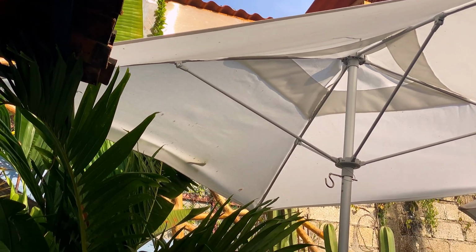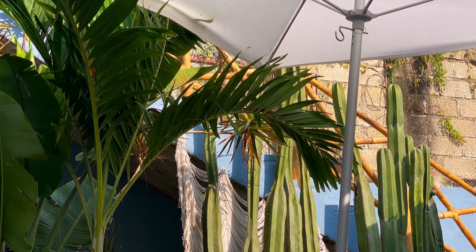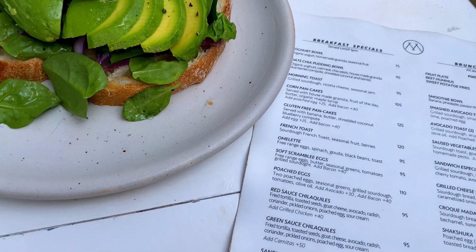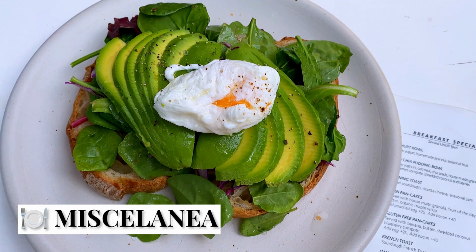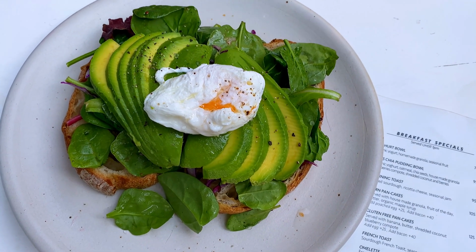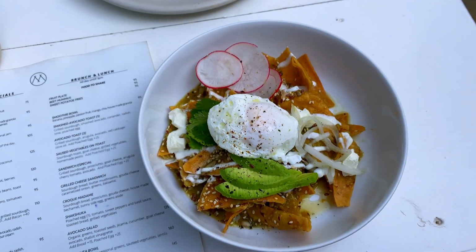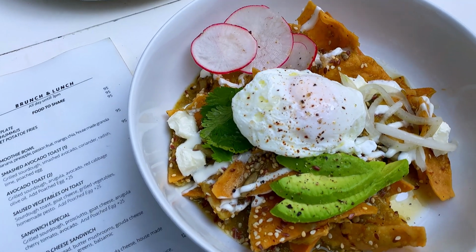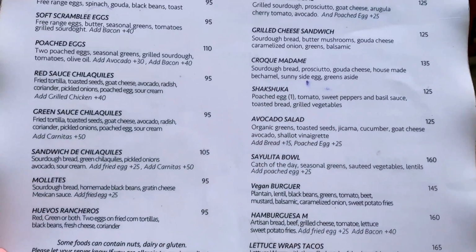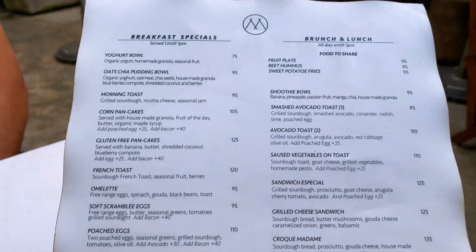And speaking of food, we have to tell you guys where we ate because this breakfast/brunch spot was amazing. It's called Miscelánea. They serve coffee, juices and smoothies, breakfast, and all-day brunch made with local and organic ingredients. They actually have a location in PV as well, so if you don't make it to Sayulita, you can still try their delicious food in the city.